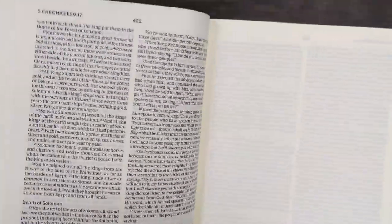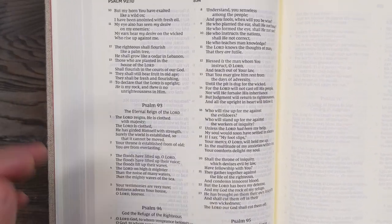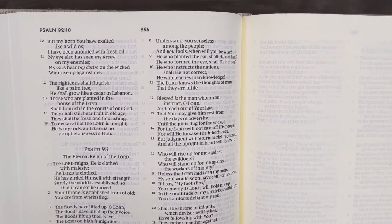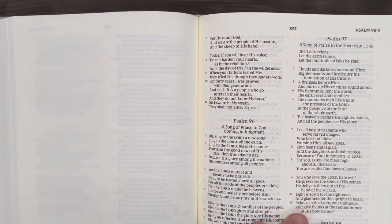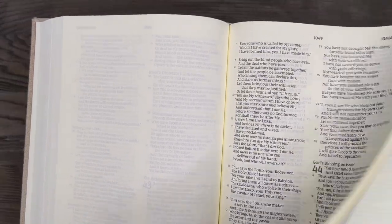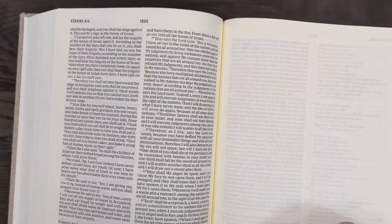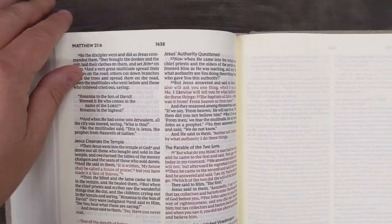Okay, and then when you get to the middle of the Bible, you see the poetic setting of Psalm there. And this is the comfort print. I think it said it was a 9-point font. It is 40 GSM paper. So you really have some nice materials in here. And for about $50, actually less, that's retail price is $50. But if you go online, I'm sure you can get it for less than that. This is really a good deal.